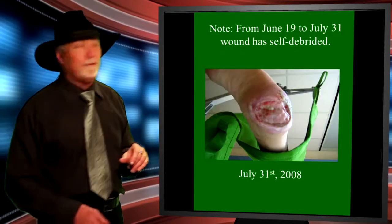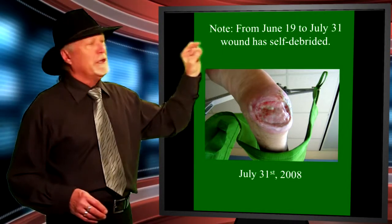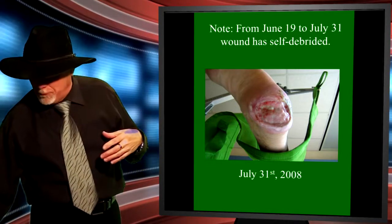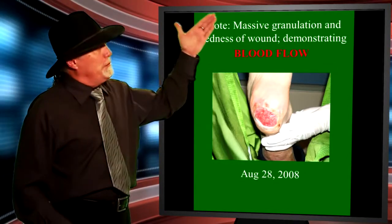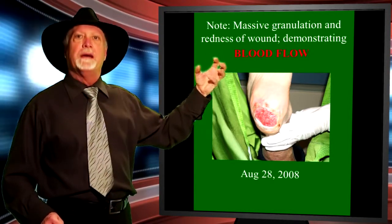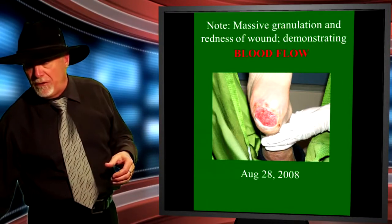As we progress to the next photograph, you can see that the wound is very, very clean indeed, and that necrotic tissue has self-sloughed or come away completely by itself. As we progress through, you can see now that the wound is virtually flush with granulated tissue and very bright red at the same time, meaning that it's showing blood flow getting into the wound itself.